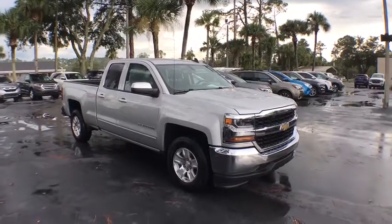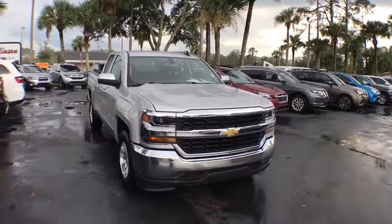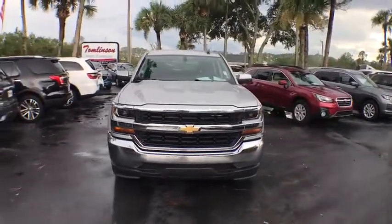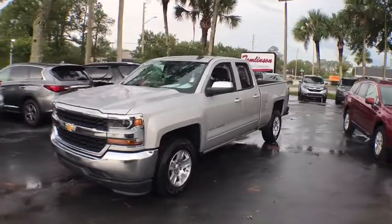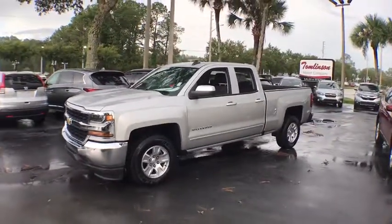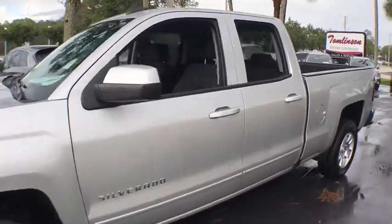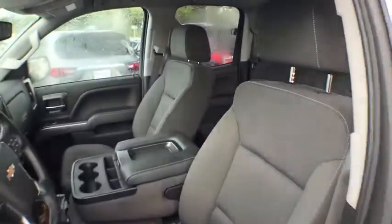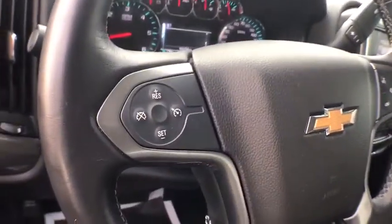Come test drive the 2019 Chevrolet Silverado 1500. The Chevy Silverado 1500 is the perfect combination of functionality, reliability, and technology. The impressive interior is simply another reason that the Chevy Silverado is a top choice among truck buyers. This vehicle has less than 20,000 miles. Here are some of this vehicle's great options.